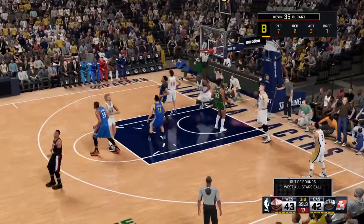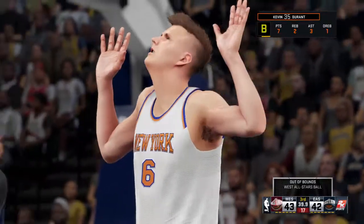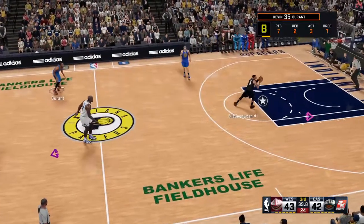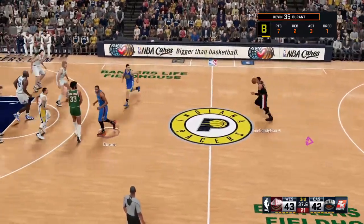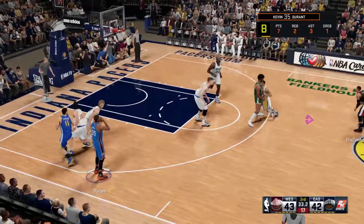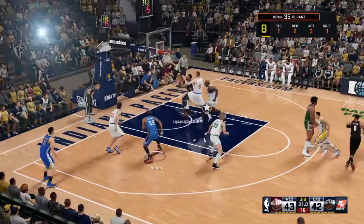And the ball goes out of bounds. Turned over. No clue where that pass was going. That is a brutal turnover. 35 seconds left in the third quarter. Goes up off the pick.